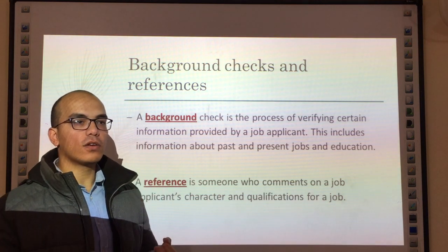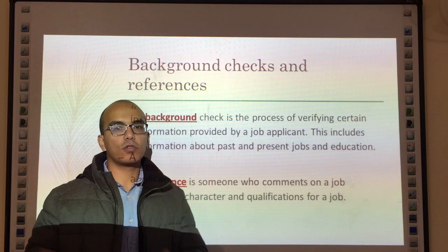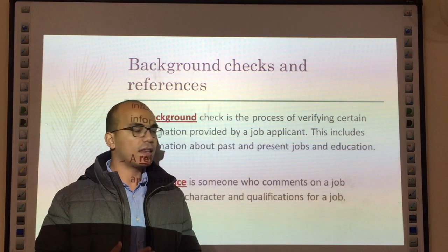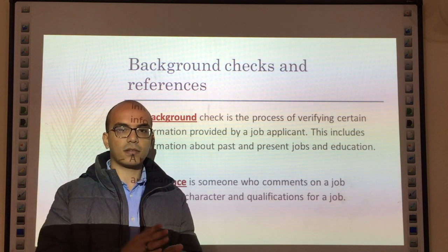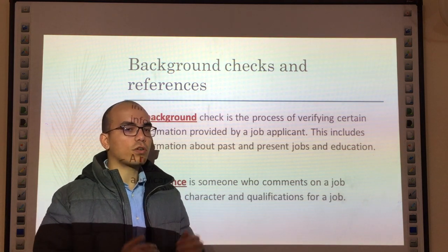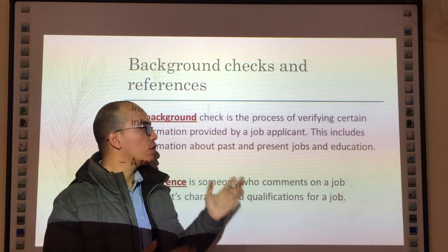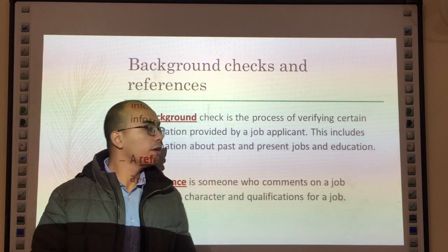So they'll contact, let's say, the university that this person claimed to have graduated from, and they'll start asking them, did this person graduate in the same amount of time that he said? Was it the same grade? They'll start making a lot of checks. This can go all the way to police checks and seeing if you have any criminal history.